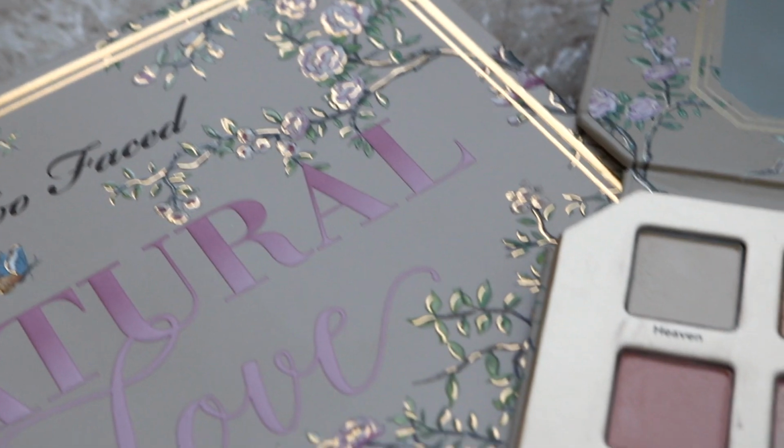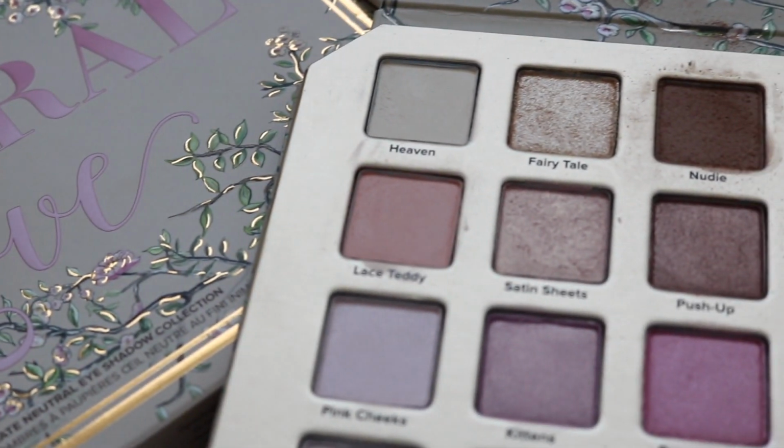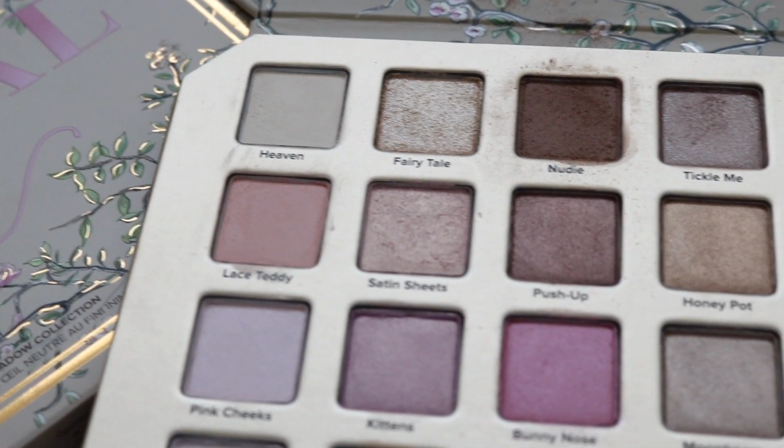So for today's video, I'm going to be reviewing the Natural Love palette by Too Faced. This did come out a while ago, but I got gifted this for my birthday and I wanted to review it for you guys because this palette is hella expensive and I just want to give you guys my opinion whether you guys should get it or not.